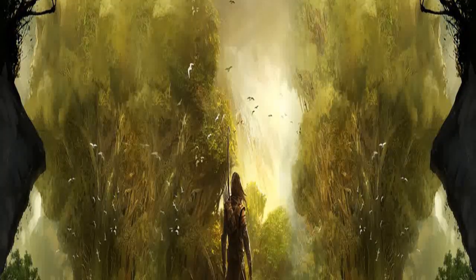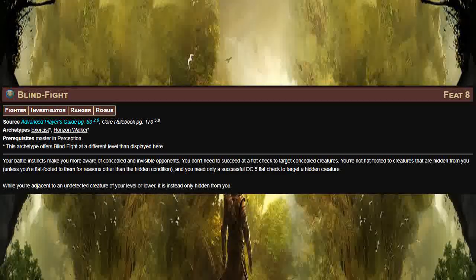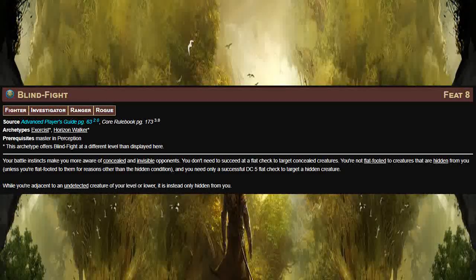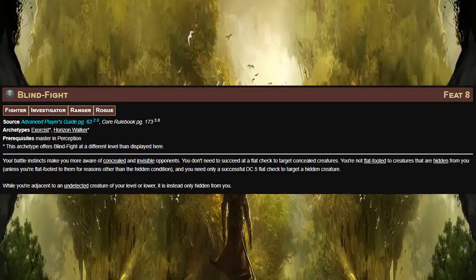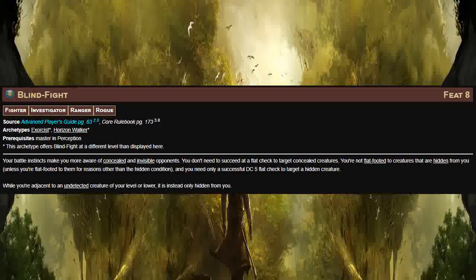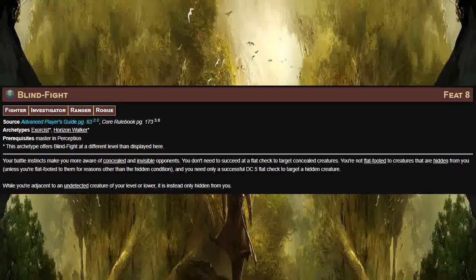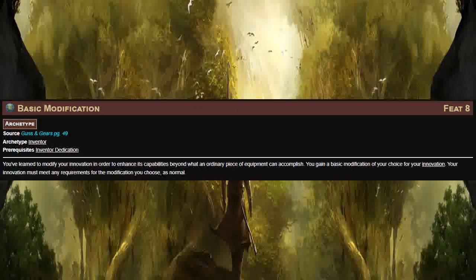At level 8, it's time for us to take Blind Fight. We no longer need to succeed the flat check to target concealed creatures. We are also not flat-footed to hidden creatures unless we are flat-footed to that creature for some reason other than the hidden condition. We also only need to succeed at a DC 5 flat check to target a hidden creature. In addition, if we are adjacent to an undetected creature of our level or lower, that creature is only hidden to us.